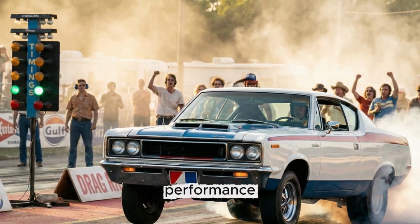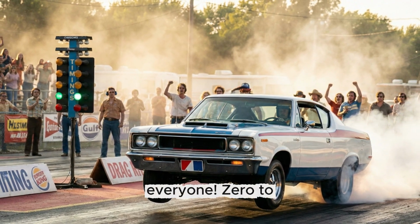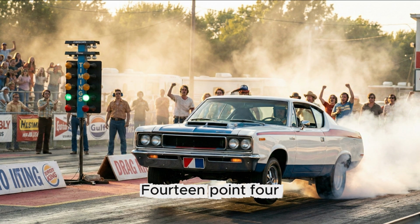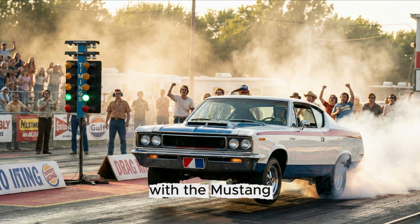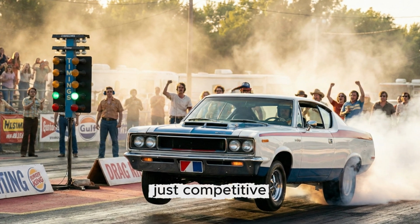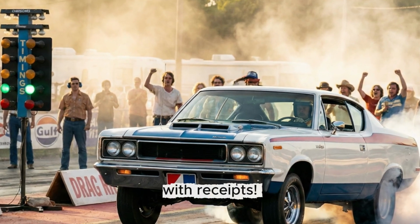Now, let's talk performance. Because this is where AMC shocked everyone. 0 to 60 miles per hour, 6.5 seconds. Quarter mile, 14.4 seconds at 99 miles per hour. Those numbers put the Rebel Machine in direct competition with the Mustang Boss 302, the Camaro Z28, and the Plymouth Roadrunner. This wasn't just competitive. This was AMC saying, "We belong here," and backing it up with receipts.